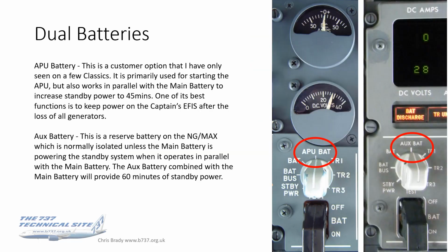So a bit more about the dual batteries. On the Classics, it was known as the APU battery. These weren't particularly common. I flew them a few times on a 500 fleet I used to fly. The APU battery, as the name would suggest, is primarily used for starting the APU, but it will also work in parallel with the main battery when you're on standby power, to increase the standby power to 45 minutes. And one of the big bonuses with this, if you had an APU battery, if you were to lose all AC generators, then you would keep power on the captain's EFIS. So that was a very welcome addition.